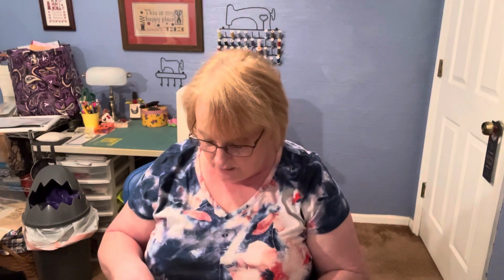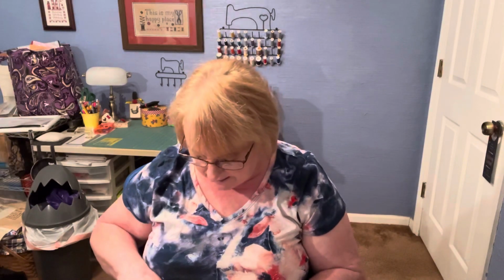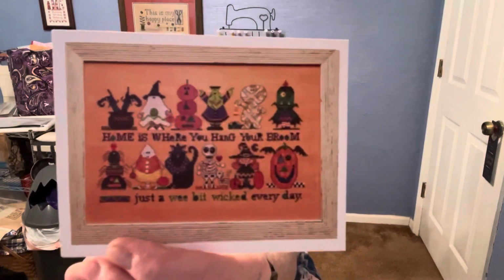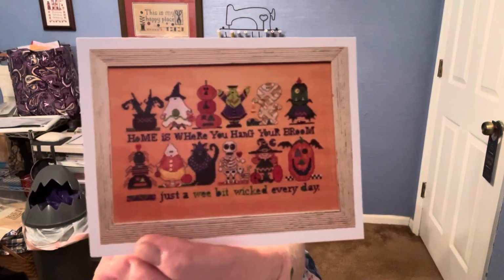Okay. The next thing I'm doing is an Amy Brucken pattern. And it was the Lucky 13 Sal. I started it with my LNS. And this is what it looked like. Home is where you hang your broom, just a wee bit wicked every day. And that's the pattern. And my goal was to do one little monster or Halloween figure every month. Well, that didn't work out either.